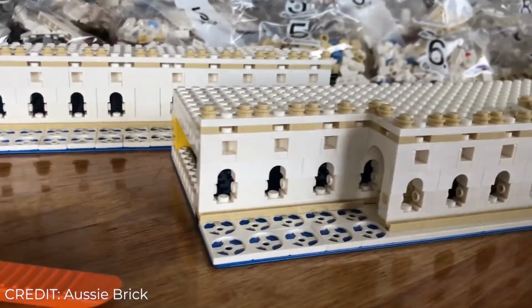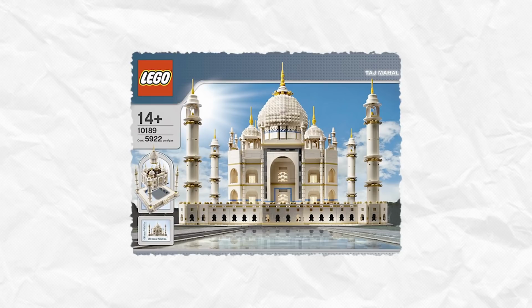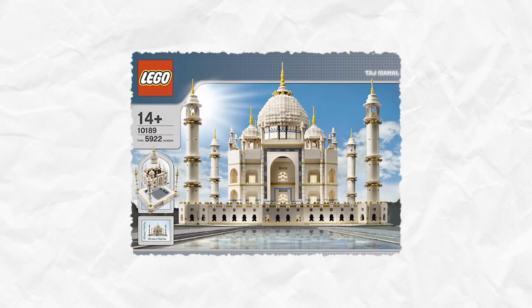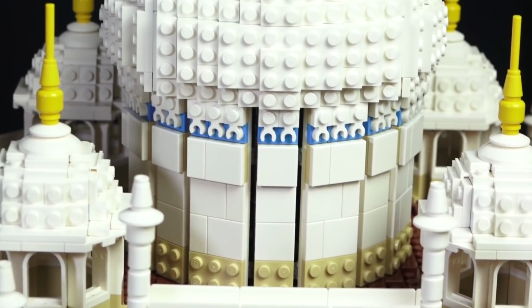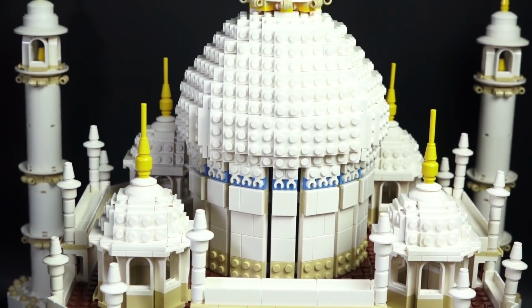But then, in 2017, Lego wanted a bit of that success back. They released the Taj Mahal set again, which plummeted the original value of the first edition Taj Mahal. It just goes to show that no one can really predict the value of Legos over time. Well, maybe except for Lego.